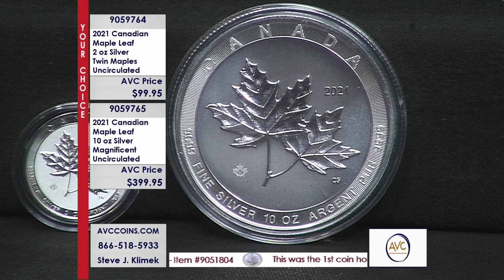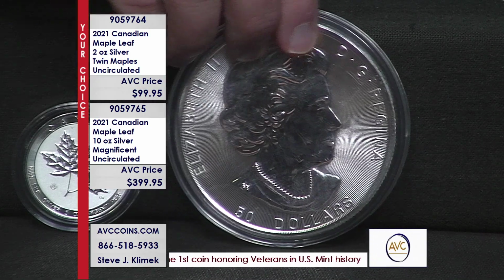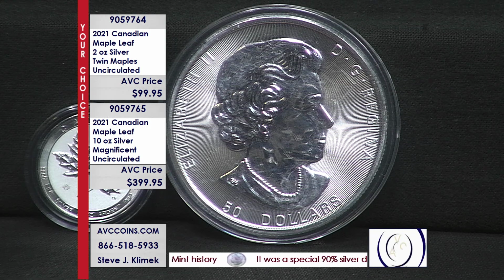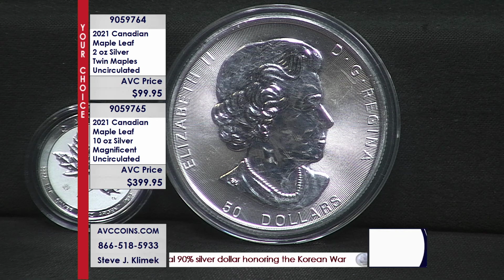Whether it's a 2-ouncer or that beautiful 10-ouncer, we have them. I actually think we do have a few 1-ouncers in stock, so if you are interested, ask our operators. I believe they're $39.95 right now. We have a handful left in stock. But the real special pieces are the ones you don't see. It's the big, big, big silvers. It is the 2-ounce twin, 10-ounce magnificent tonight for a fraction of the market's pricing.